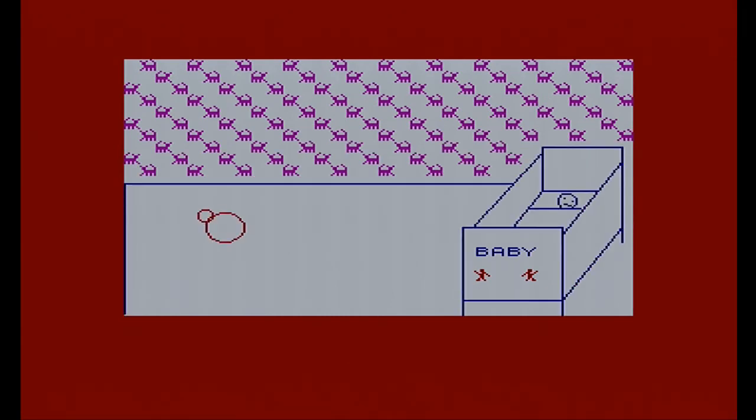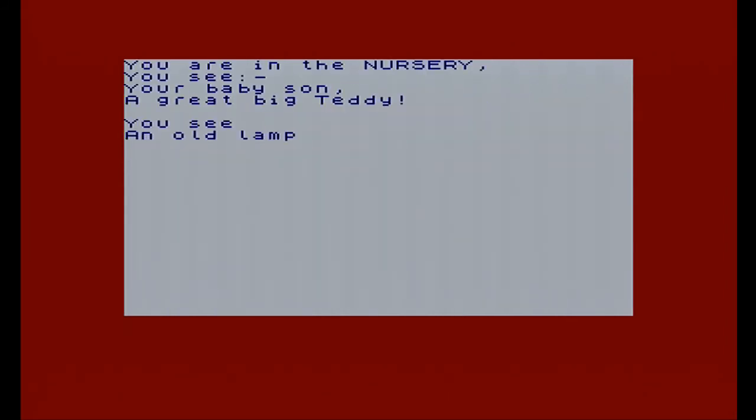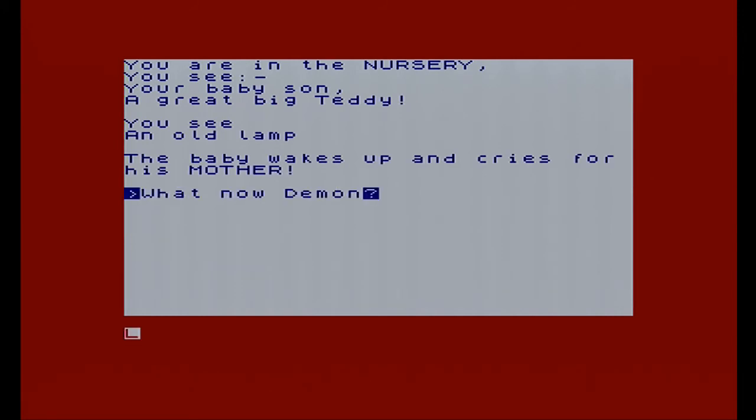Uh-oh, baby. Baby alert. Press the key. We've got a teddy bear and a baby. Your son and a great big Ted. You see it. The baby wakes up and cries for its mother.